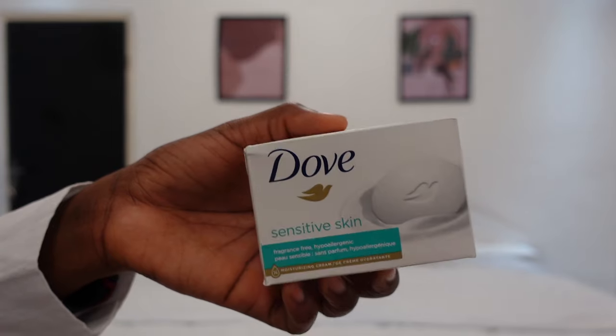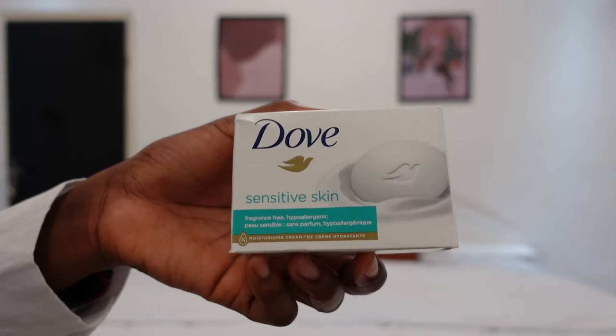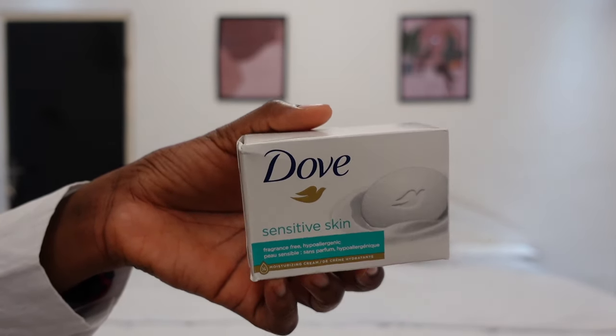So let me just give you guys options as to what you can use to pre-cleanse your skin. I really like bar soaps like the Dettol soap that I showed you. So any antiseptic soap that you can get your hands on. If you're not into antiseptic soaps, if you have extra dry skin and you're just looking for something to cleanse your skin, this is the Dove Sensitive Skin Bar Soap. This is also amazing at pre-cleansing the skin. It just leaves you feeling squeaky clean.